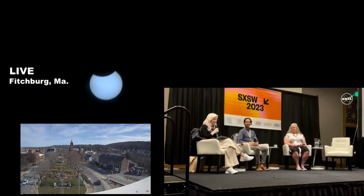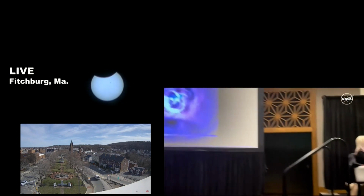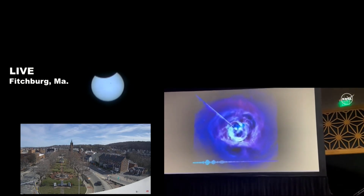So here we go. The image associated with the Perseus galaxy black hole resembles the view down the center of a purple cotton candy funnel cloud.